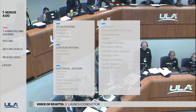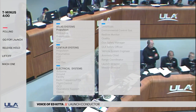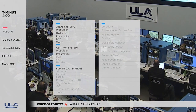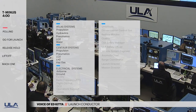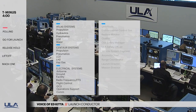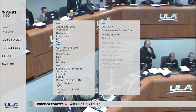L minus 7 minutes. Status check to proceed with terminal count, Atlas systems, propulsion. Go. Hydraulics. Go. Pneumatics. Go. LO2. Go. Water. Go. Centaur systems, propulsion. Go. Pneumatics. Go. LO2. Go. LH2. Go. Hazgas. Go. Electrical systems, airborne. Go. Ground. Go. Facility. Go. RFFTS. Go. Flight control. Go. GCQ. Go. Operations support. Go. COM. Go. Umbilicals. Go. ECS. Go. Redline monitor. Go. Quality. Go. Op safety manager. Go.